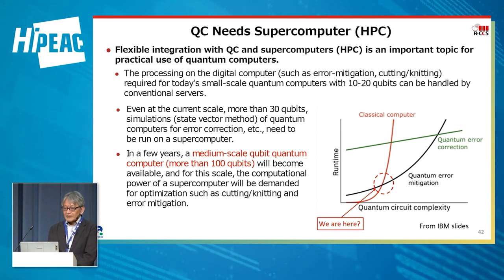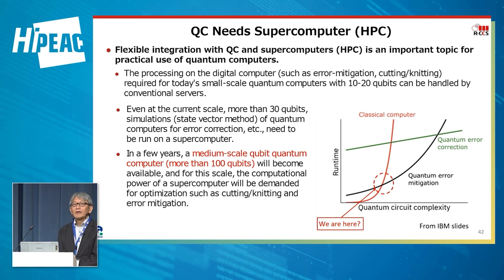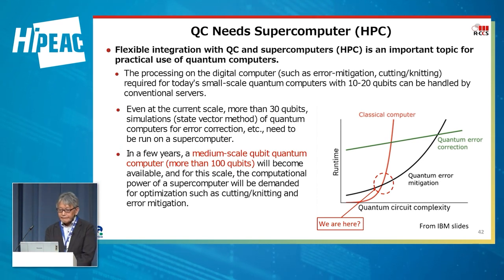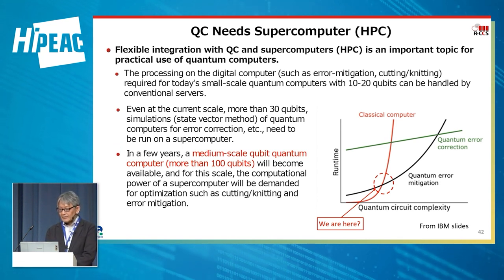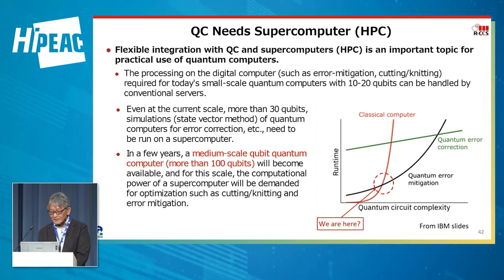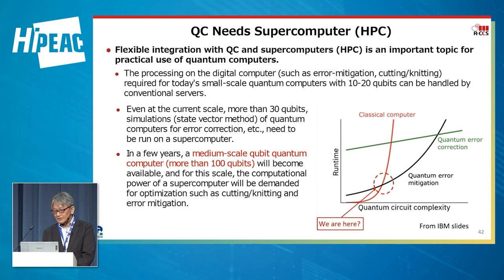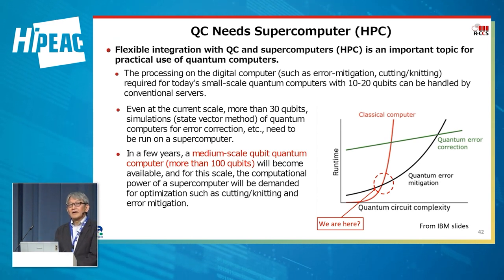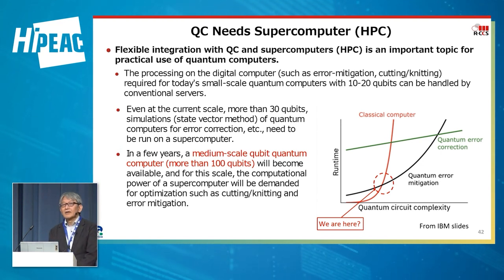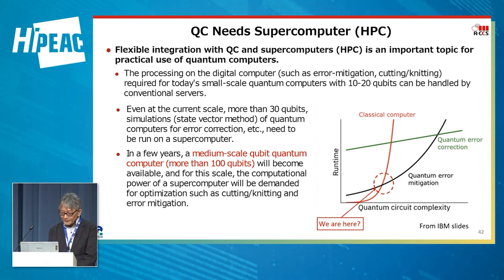I will say that quantum needs the supercomputer. The flexible integration of a quantum computer and a supercomputer might become a very important topic for practical use of the quantum computer. I think this figure is taken from IBM. This shows the performance of error mitigation on a NISQ machine, and this is the quantum FTQC. They say this is the crossing point. So now the quantum computer, the NISQ processor, is going to exceed the performance of the classical computer in some applications.